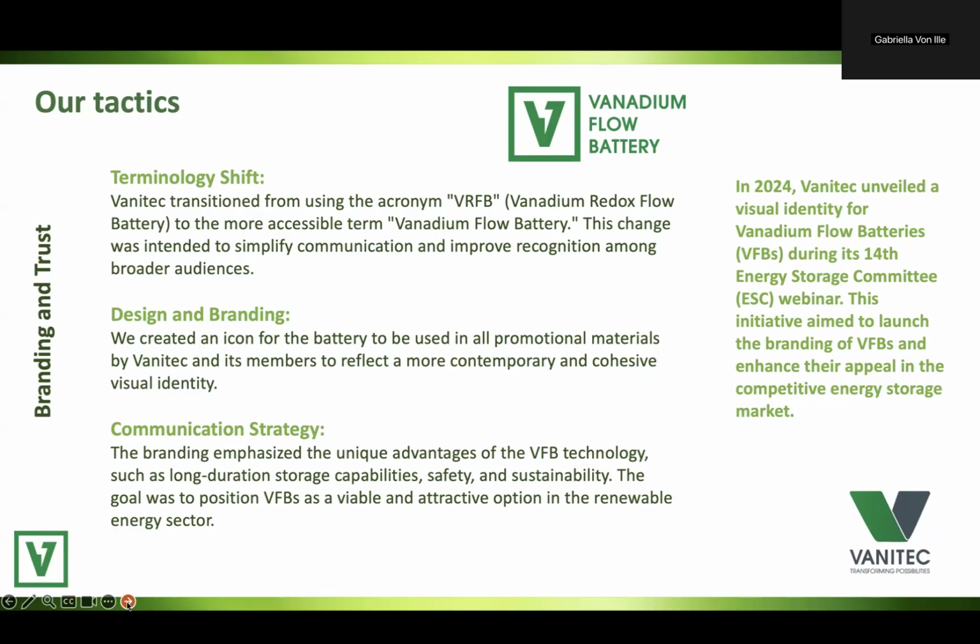But we didn't stop there. Then we came to design and branding. So we created an icon for the battery to be used in all promotional materials by Vanitec and all its members, and also, of course, outside its members, to reflect a more contemporary and cohesive visual identity. You can see the icon at the top of this slide.